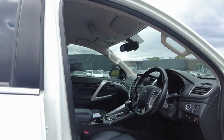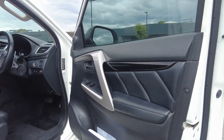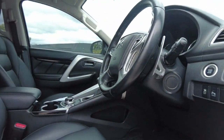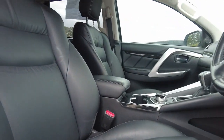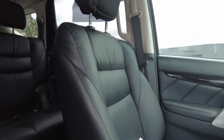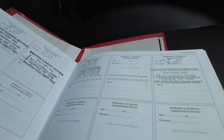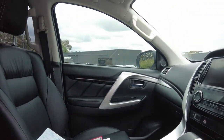Over towards the interior, very well kept upholstery throughout the entirety of this car. Electric function on the driver's seat. And all 7 seats feature leather and are in beautiful condition. This car features a full service history. Also features a set of 2 keys.